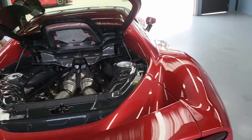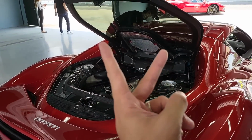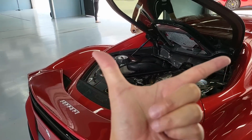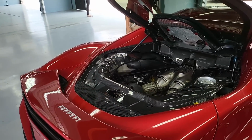And given that it's a V6, you know, a lot of V6 you want to save space, you go 90 degrees, right? Even 90 degrees is like that, and this is 120 degrees. You know, it's crazy. It's like really wide apart to house the turbochargers in the middle.